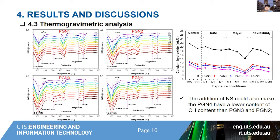In addition, the pozzolanic effect of GGBFS and the higher activity of nanosilica increase the consumption of CH to form much more hydration gels. So less CH content could be detected in the mixtures with GGBFS and nanosilica.